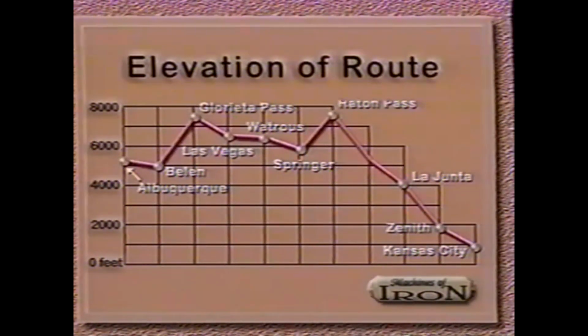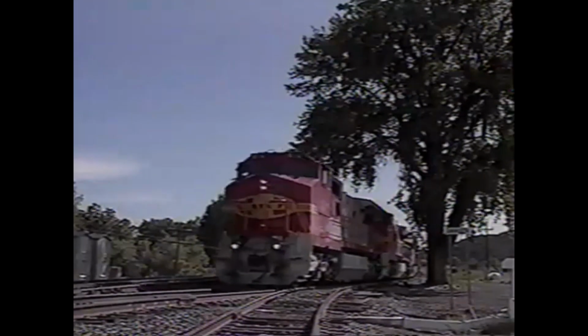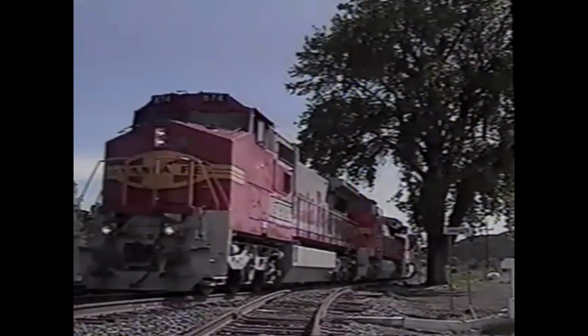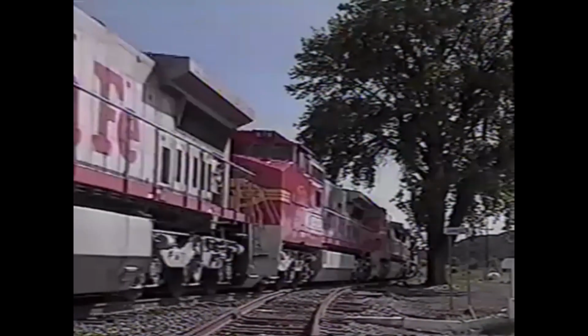On its way from Kansas City to Albuquerque, the route reaches an elevation of 7,588 feet at Raton and 7,421 feet at Glorieta Pass. Four of the new GE B40-8s slide past at Jansen, Colorado.